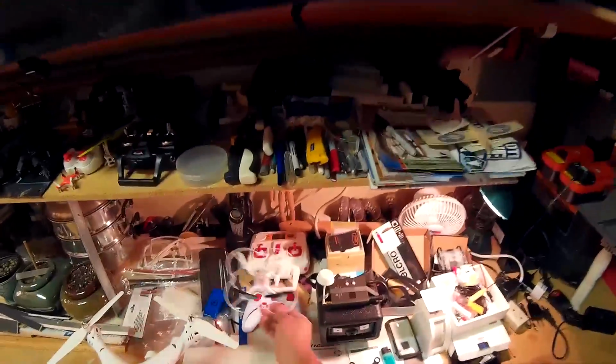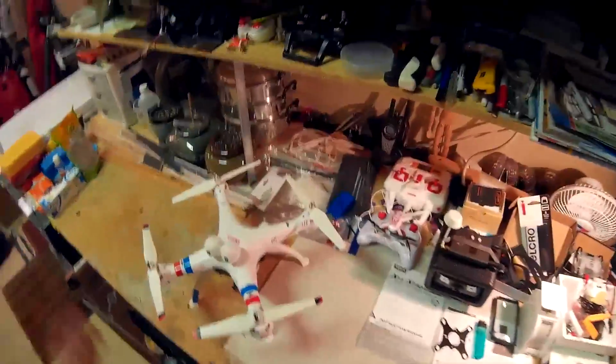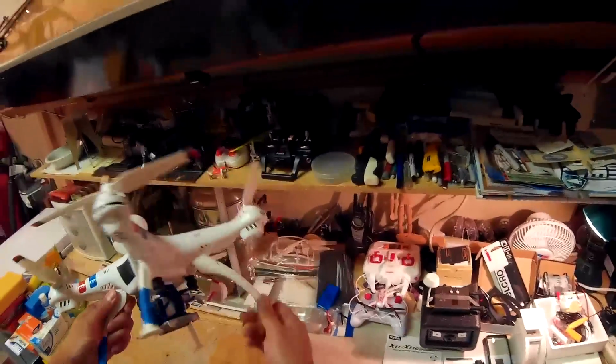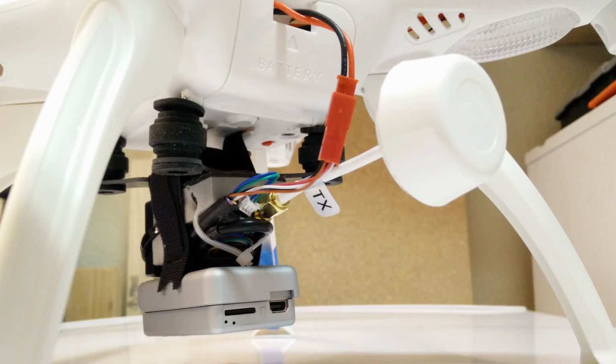But anyways, this is about the X8. Now this big guy here has been modified, like I said, and there is a Quantum FPV system here. There's a transmitter behind here, the camera, and the mushroom antenna.